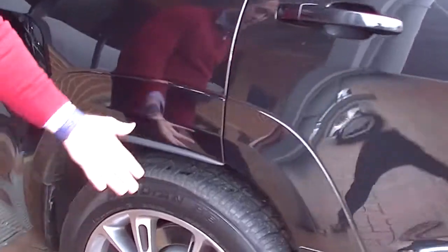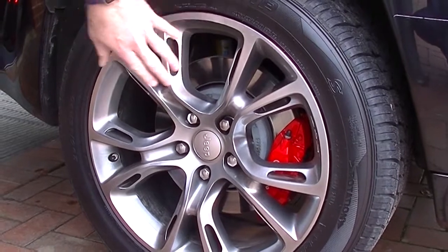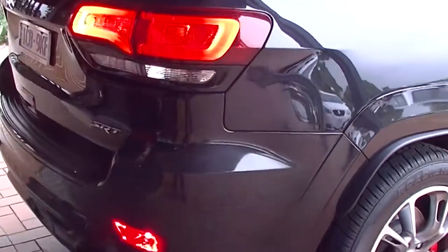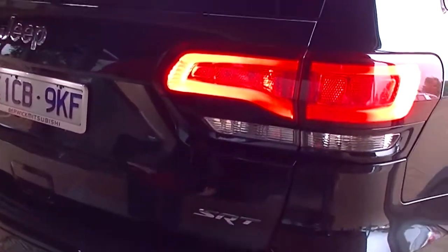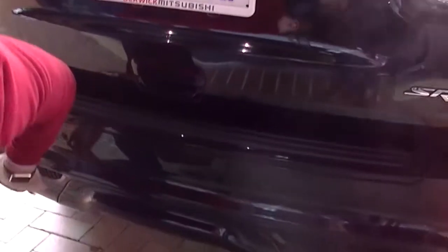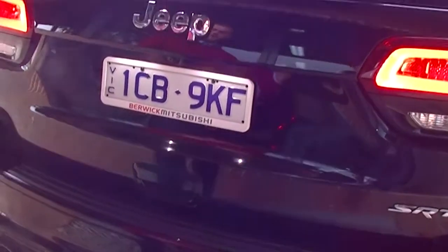Going on back, no marks on the car. Looks really good condition. Another brand new tire, really good condition wheel, the red brake caliper there. Going to the back bar here, no marks on the rear bar either. You have all your SRT badging on the back, the Jeep, reverse park sensors. I don't think it's equipped with the tow bar, but if you did, this panel would pop off and you have the tow bar hidden, so it's not going to stick out on the vehicle.